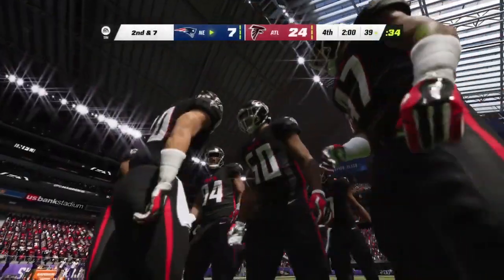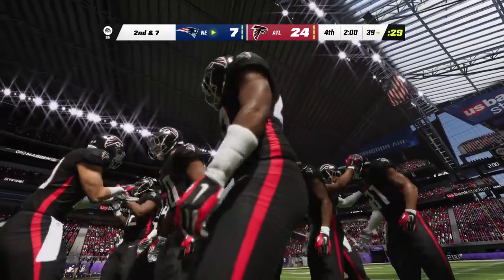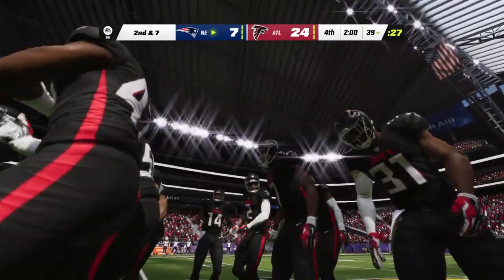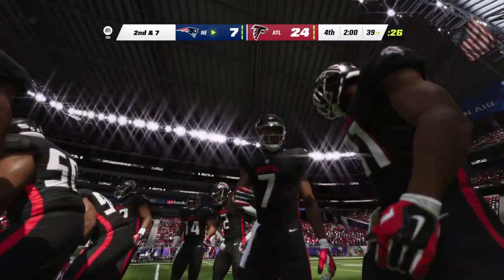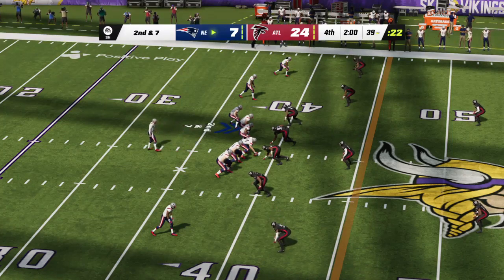So the Patriots with a football as we get you reset. And let's see what they've come up with offensively after having time to talk it over. 2nd and 6. No, scratch that. 2nd and 7.